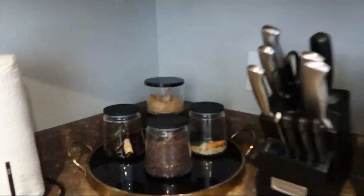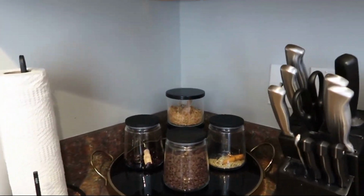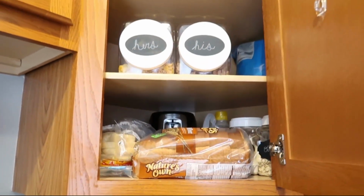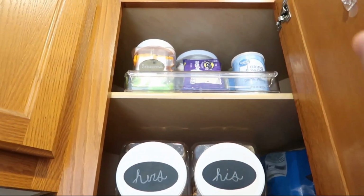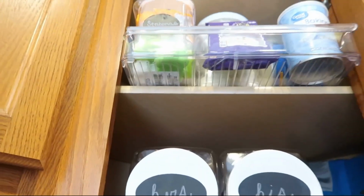I did end up doing our topping bar here, which I love. I do need to get some refills going, but looks good. Our breakfast area, like I wanted, is up here, and I ended up doing the rest of the baking way up here in a tray, which I love. Let me pull this down.